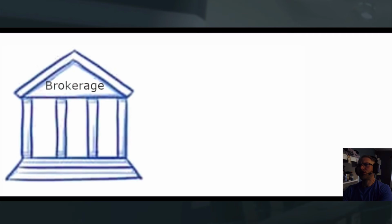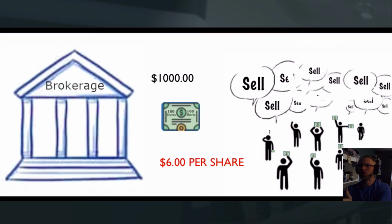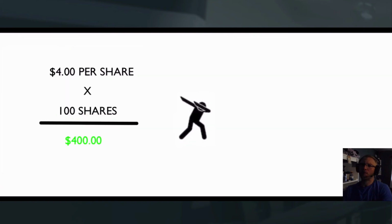So the broker's going to take the $1,000 that's already in his account. He's going to buy at the going rate. The going rate now is $6 per share. So he's going to buy those shares, another 100 shares, to make his client whole. There's the sellers. Okay. That leaves him a profit. There's a $4 difference from $6 to $10, a $4 profit per share. 100 shares times 4 gives you $400.